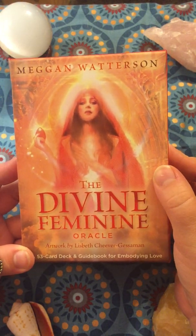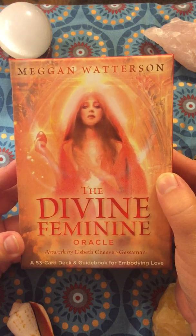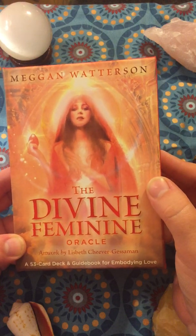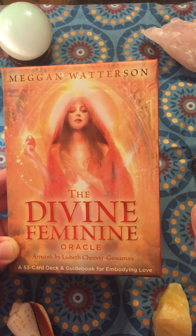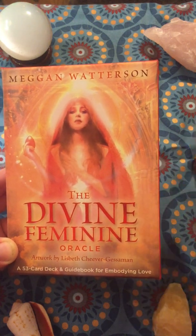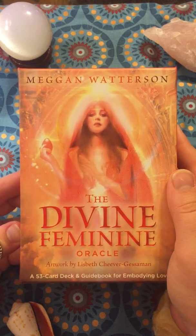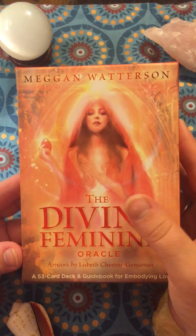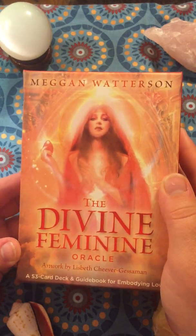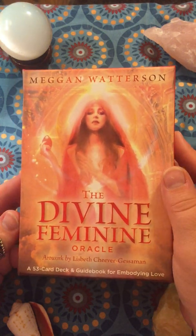She's holding a yoni egg, which yoni is another term for a vagina. You use the yoni egg to strengthen and work on your pelvic muscles, and you can use it for crystal meditations. It's really a great tool. And I think it's really awesome that the box includes Mary Magdalene with a yoni egg. That is just super cool and super special to me.